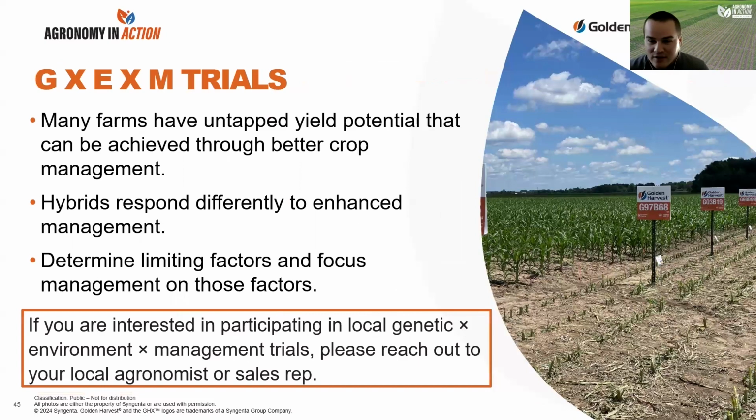The goal of these trials is really to narrow in on how to place and manage hybrids specifically for each individual hybrid. Now, one thing I want to point out is that in these trials, we are really trying to push the crop with these more progressive programs, and that's not necessary for everybody. The key here is to focus in on limiting your limiting factors and manage based off of those limiting factors, whether that's fertility or foliar protection. If you're really solid in those areas, maybe the next step is to implement a biostimulant or a biological product.